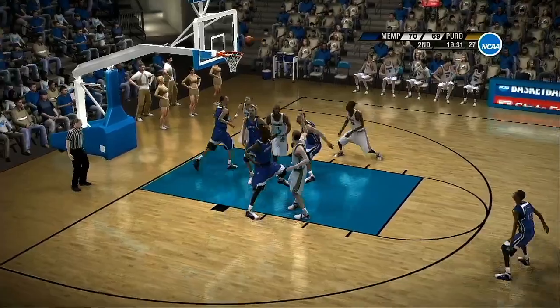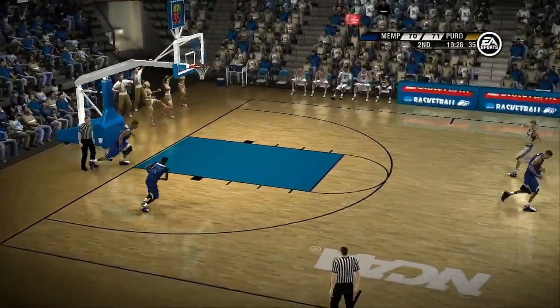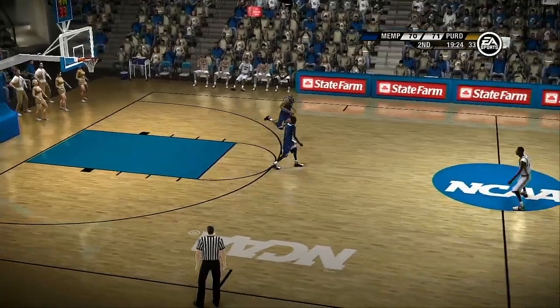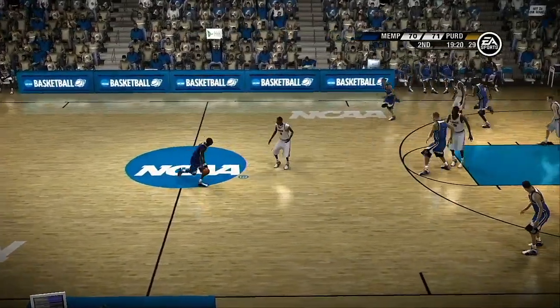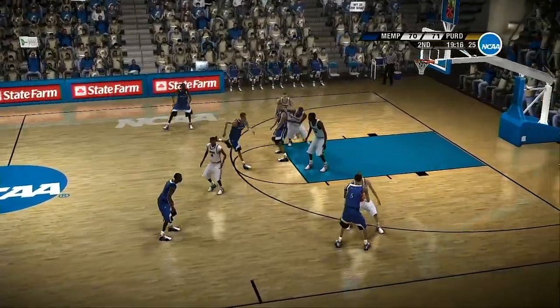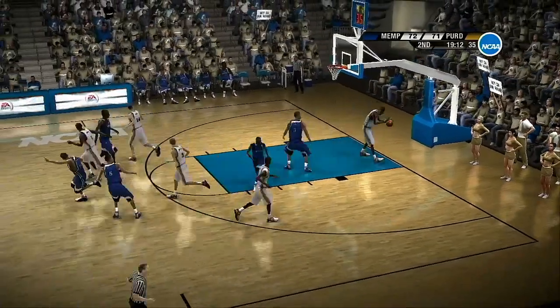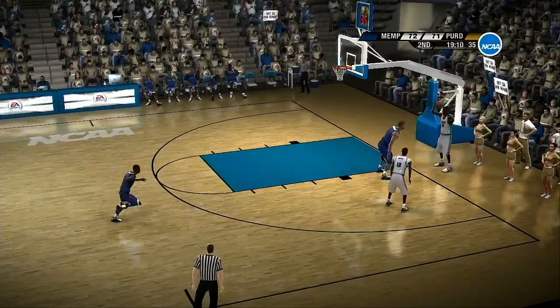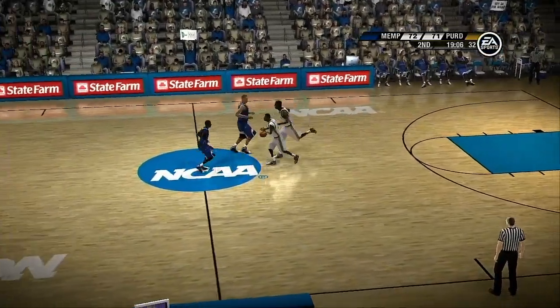In the paint with a little baby hook. I'd say great job protecting the basketball, getting deep post position, and the jump hook is so effective. On the outside, Wells handles the feed. He shoots from the angle. The Tigers have a hot hand right now that's scoring for them at the moment. They need to keep feeding the ball. It's simple.